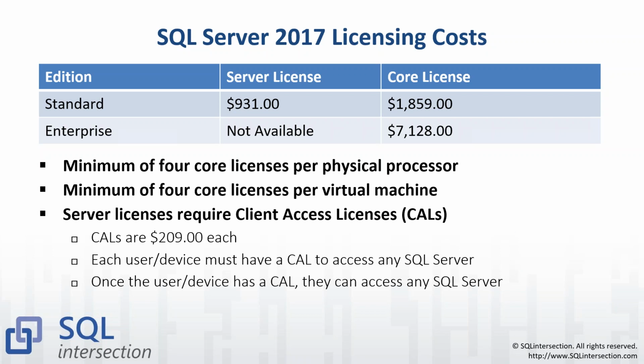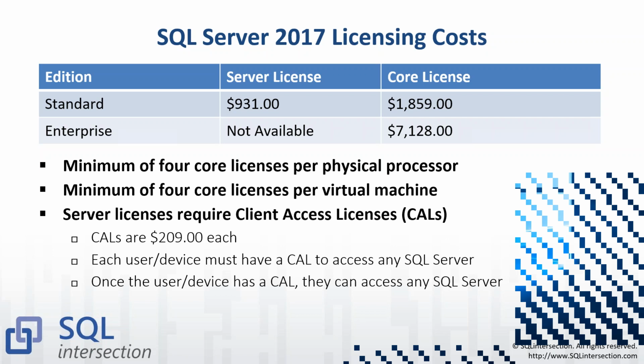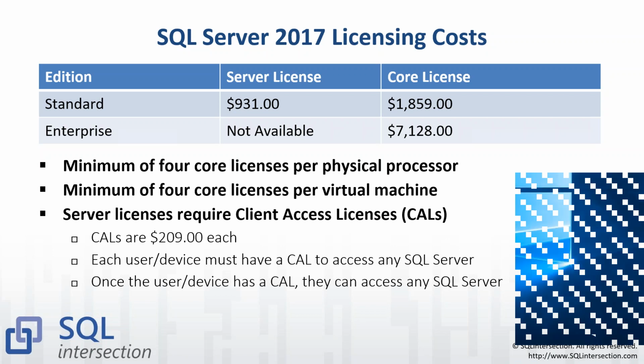Then you can make VMs any way you want to. But if you're not doing it that way, you have to have a minimum of 4. And if you do get a server license for Standard Edition, every person or every device that accesses the service has to have a client access license.